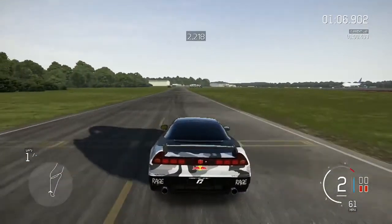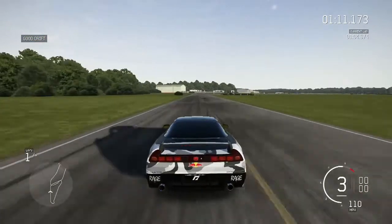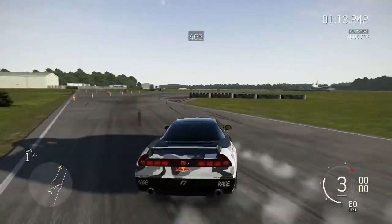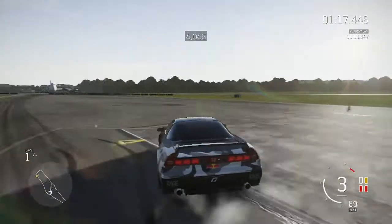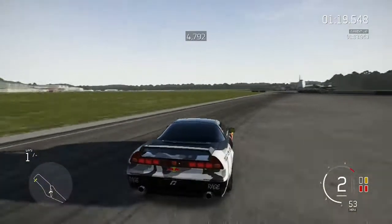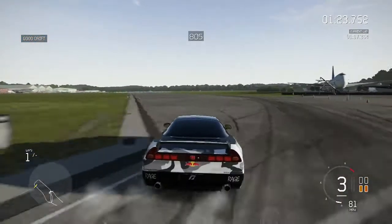I'm gonna be rusty on this game because this is simulation. Playing this game is a whole different ball game than Gran Turismo 6. I will keep you guys updated on the HDMI splitter, but we'll get into that later this week coming up.